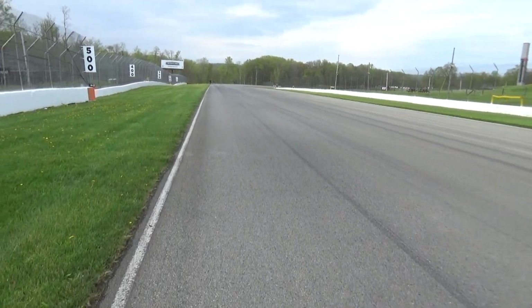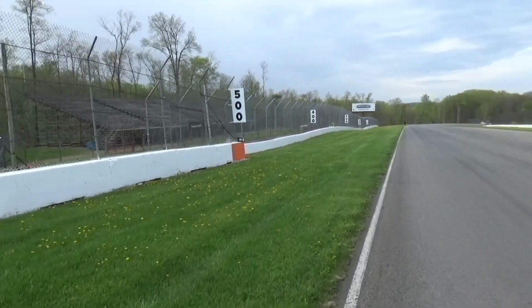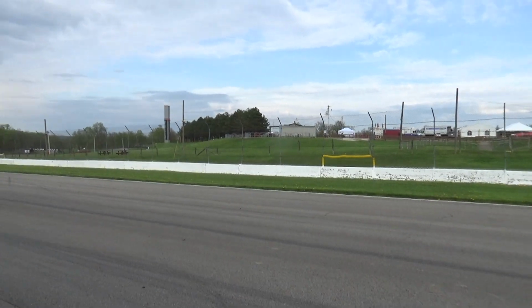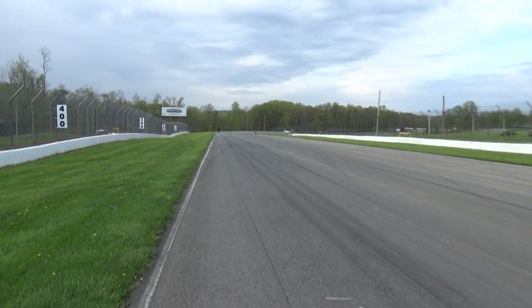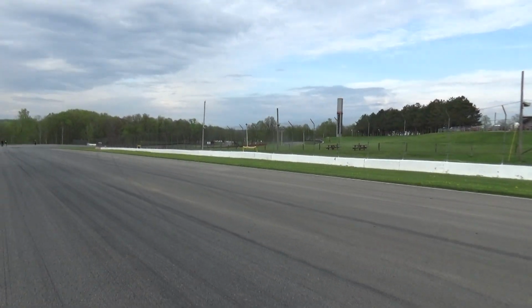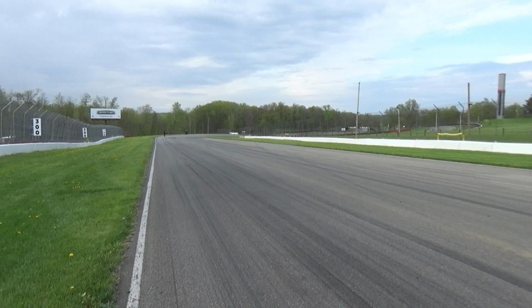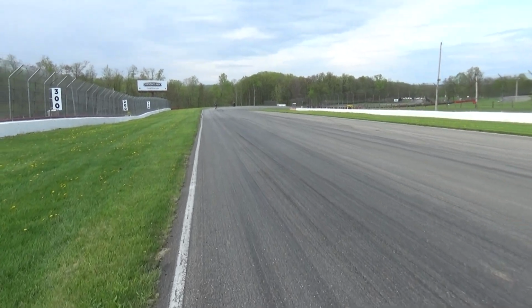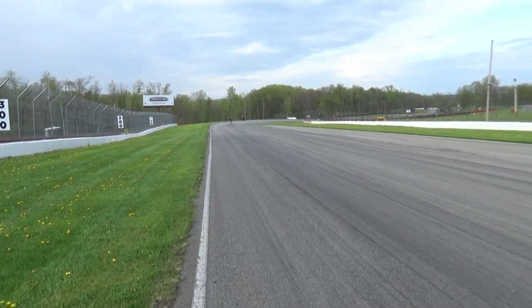So over here we have a grandstand to the left. We have some photo holes here, noted by the yellow surroundings around it. And this is another prime overtaking opportunity here. And then you see the descent over into Madness, I believe they call it. I don't know all the corner names here at Mid-Ohio Sports Car Course. I know there's Thunder Valley on the backside, and the Carousel is the final corner. But this is where we have a massive trouble spot, especially if you go off.